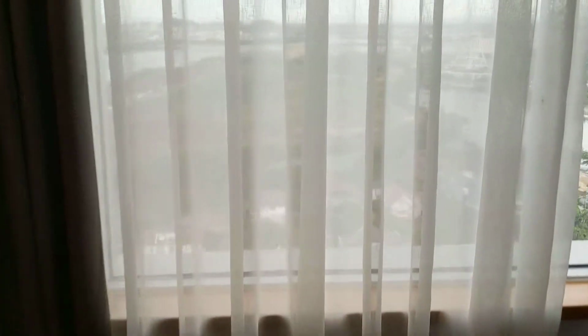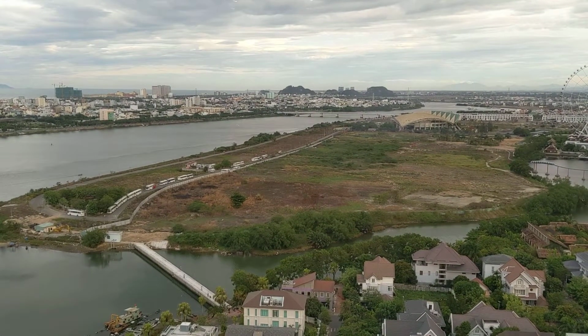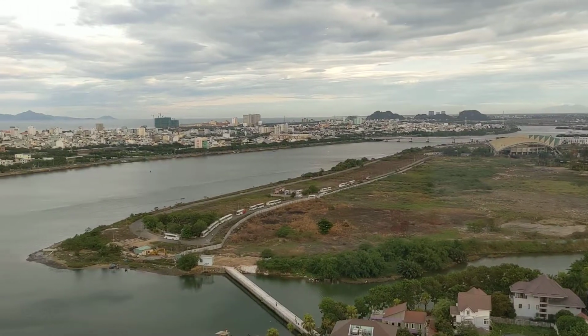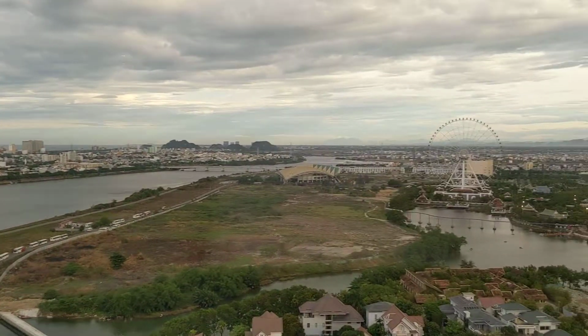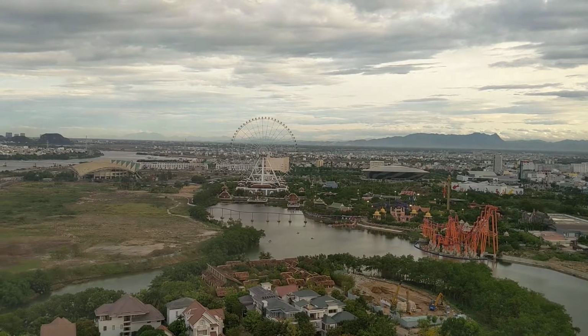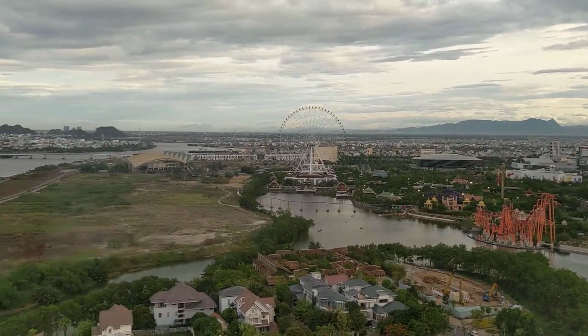And then this part I'm really liking. The view. Check that out. So Danang's a coastal city, if you haven't looked it up yet. We're looking out at the bay and the ocean, and in the distance there are some mountains, and even out there are some mountains out that way. So all in all, a pretty great view from this room.